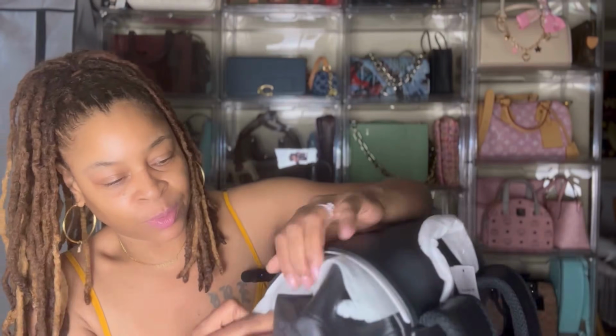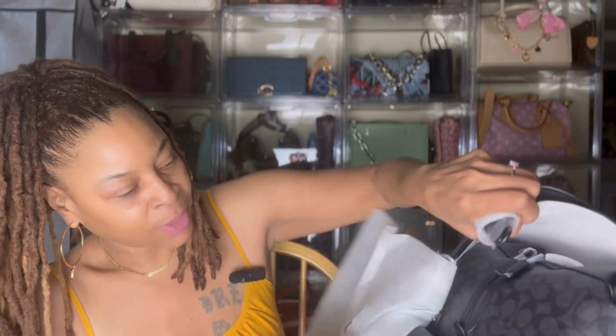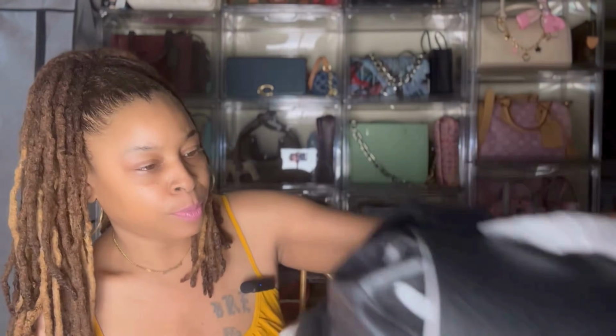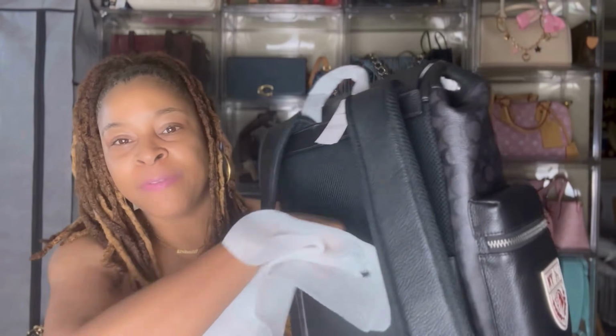So you see you've got the little patch right here. Then on the top part, so this is mixed materials. So you've got leather, and you've got the coated canvas. And then you also have the patchwork here. And on top, there's like a huge pocket here on the back where you can fit a phone, wallet, or a whole lot of stuff in there. It's a nice backpack.